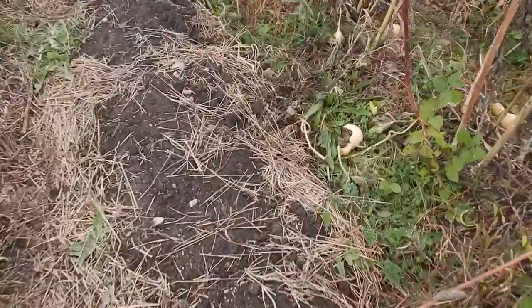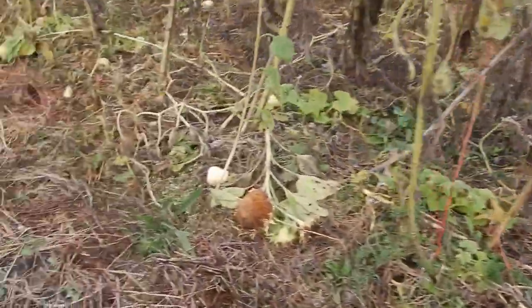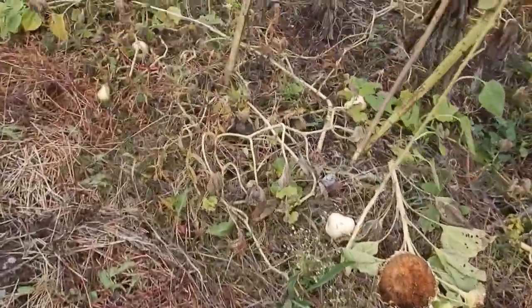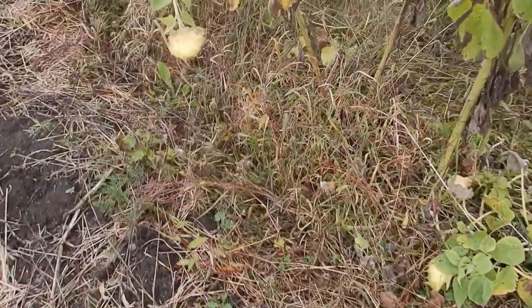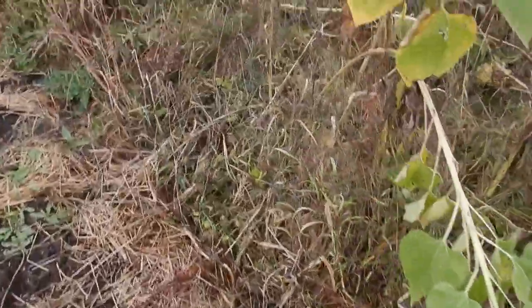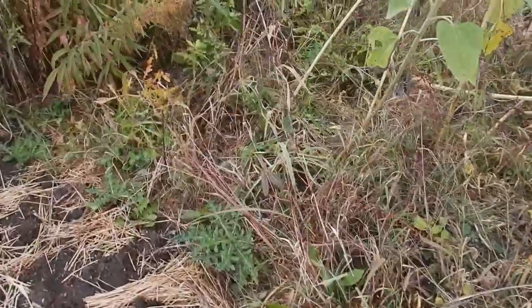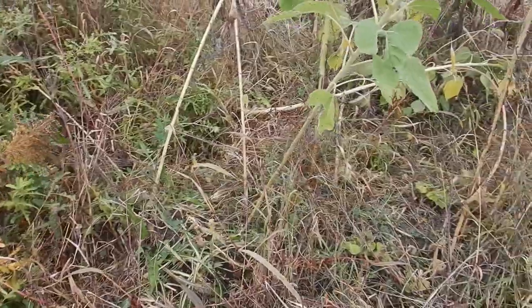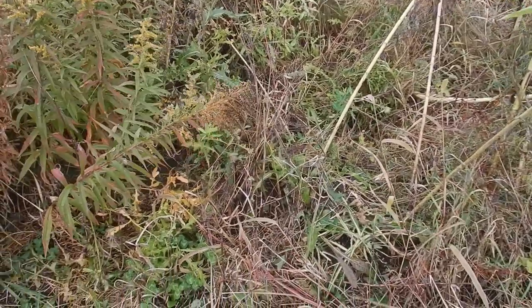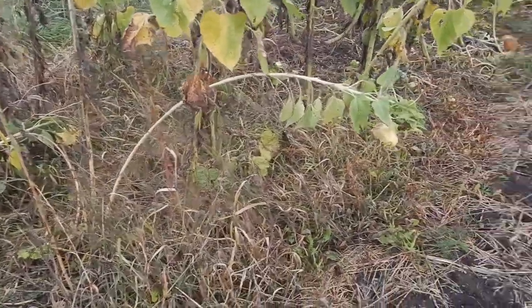Not a huge harvest. There's 1, 2, 3, 4, 5, 6, 7, 8, 9. I think they're butternut squash, and that's about all that we've got. And we'll need to take the sunflowers out of here as well.